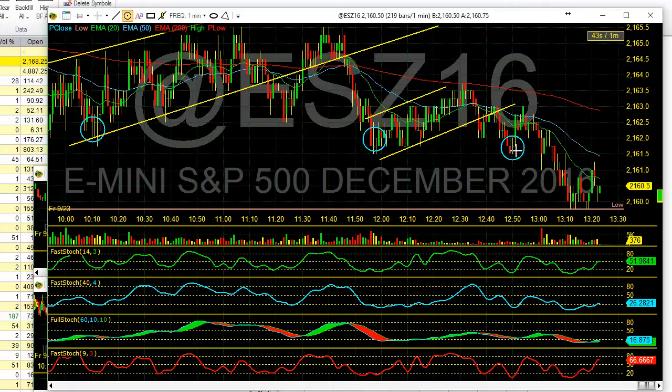I mean, it did get a little initial bounce. We didn't get the full rotation up to the 80 line, so it would have been harder to get out if you're trying to take that to the 80 and you didn't get there. You might be holding on to it and it might have rolled over on you. So this one is very sketchy, and I would actually say that one did not work out.